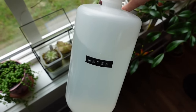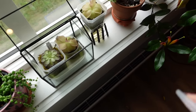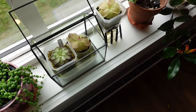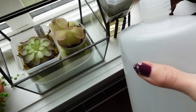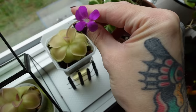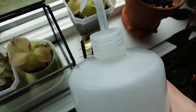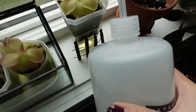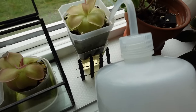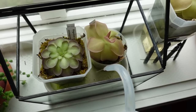I also use plain water to top up any of my carnivorous plants while I'm going around and doing my moss and prop topping up. So look at how cute this is, it's blooming again. Look at that cutie little flower. Anyways, yeah, I just top these up. This one too, I fill up the little tray.